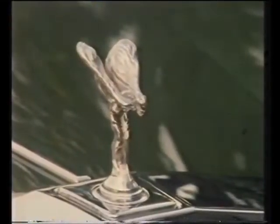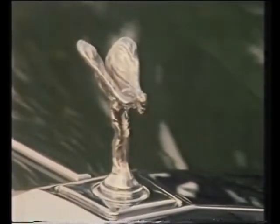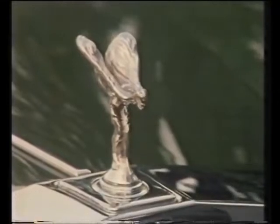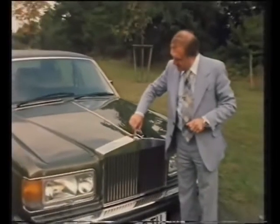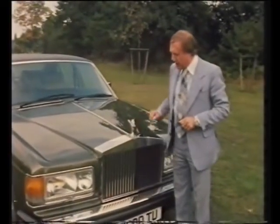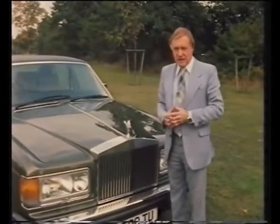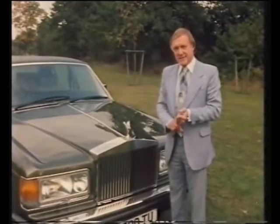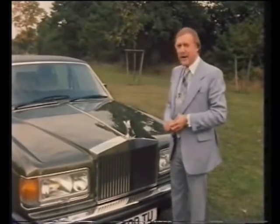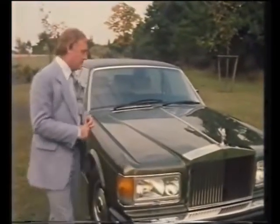The spirit of ecstasy, for years the symbol of excellence atop every Rolls-Royce radiator. But alas, a collector's piece and easily filchable until now. On impact, the lady vanishes. But now to compare a Rolls-Royce with any other motor car is unfair, because quite simply, Rolls-Royce have been making the best car in the world for 76 years. 2/3 of whatever they made is still rolling. So how do Rolls-Royce stay in the van? How do they beat the Silver Shadow 2?